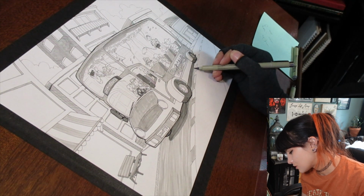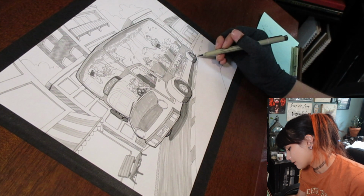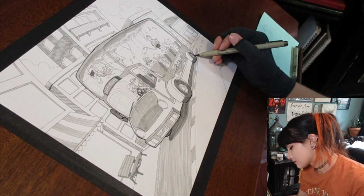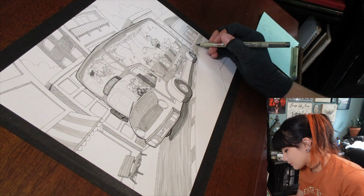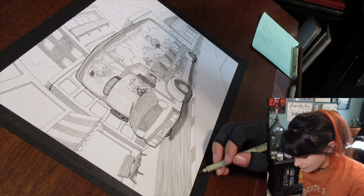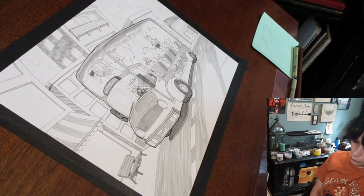I'll tell you what though, I do like the contrast of the shadow with the dark gray on the light gray. I think that looks very good. Yeah, I don't know. But it really needed to be done. There's no way I could have just left this road white and said this was a finished piece.